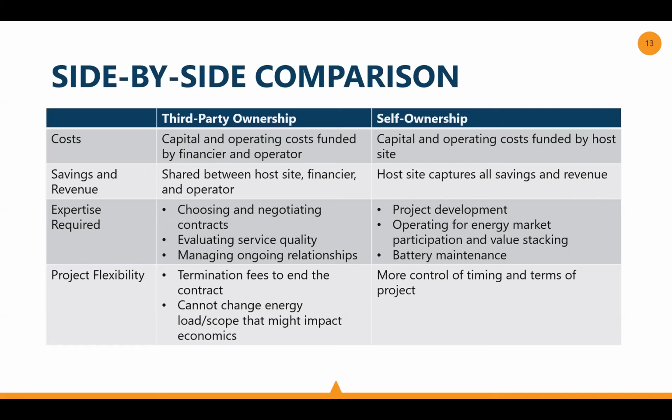Peak Power's value in all of this is we provide the turnkey solution. So the host site does not have to interface with any party. They just interface with Peak Power, who negotiates the contract with the suppliers, with the operating partners, with the financiers. So you get a one-stop shop solution of having an asset on your site and then getting savings or emission reductions.